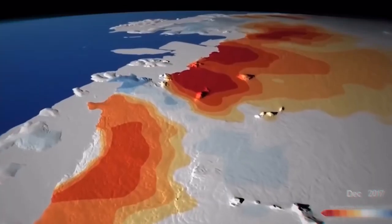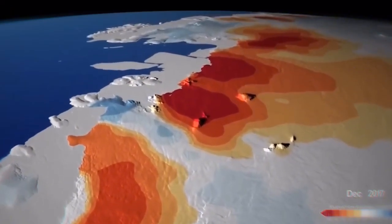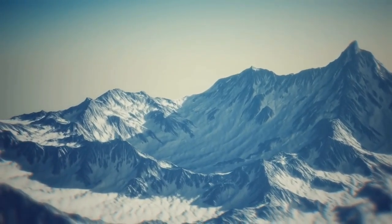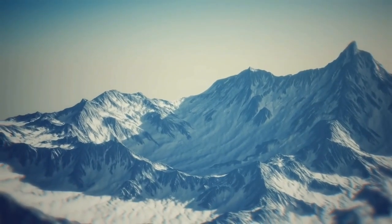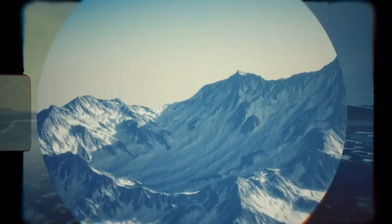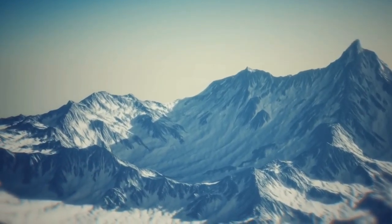This is because most mountains are formed due to tectonic plate movements, but Antarctica has no such significant movements. This means that these mountains may have risen due to the upwelling of magma beneath the Earth's surface. However, scientists have yet to find concrete evidence to support this theory.